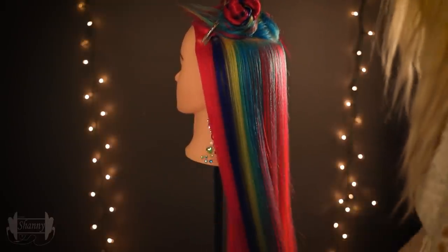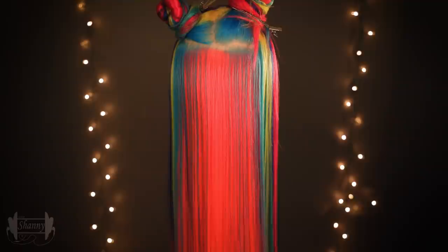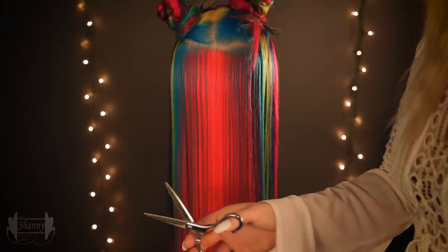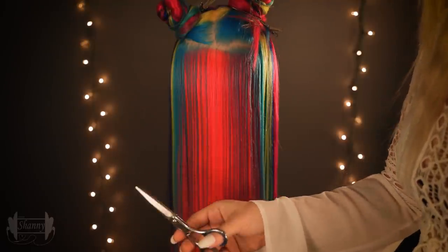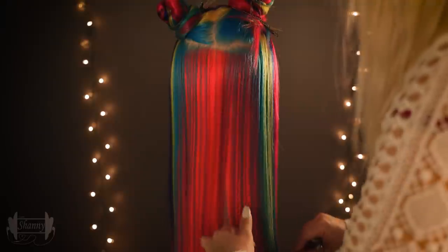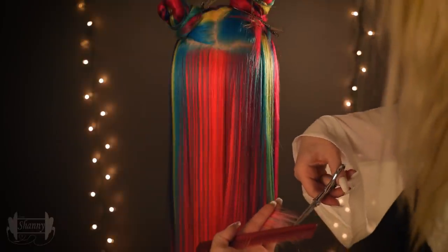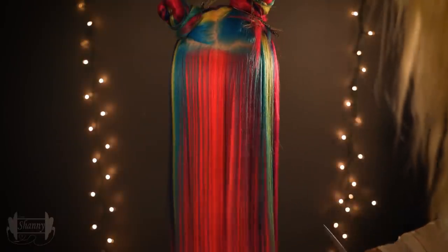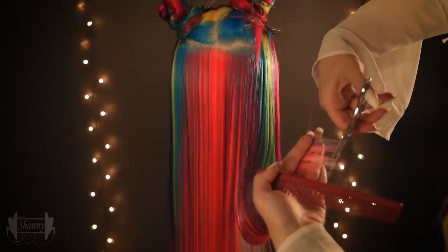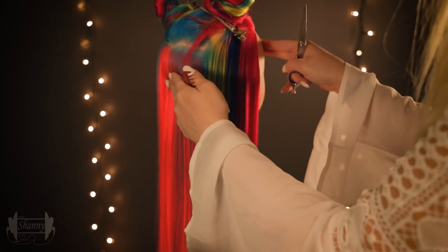Go ahead and cut the rest of your hair here. So, grab my shears. And again, typically I would have you look down, but we're just going to comb this out and cut. And I'm going to have you look over your right shoulder. There we go.